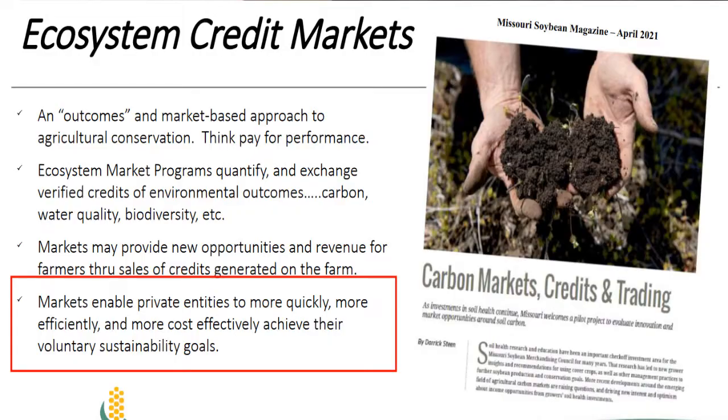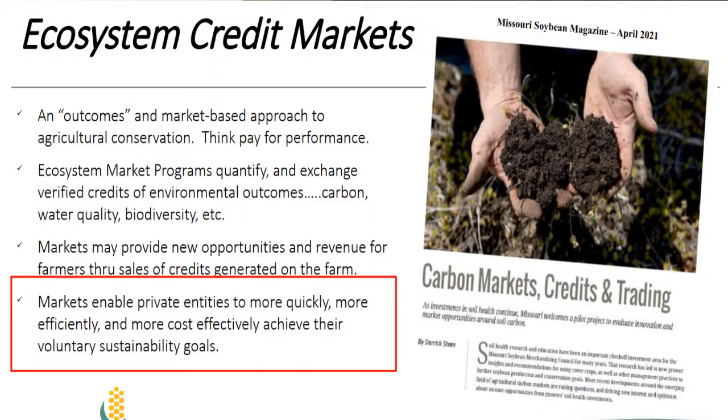These markets can be a little confusing, but they're also a very good chance to maybe bring in some extra revenue for things that you may be doing or thinking about doing on your farm. So it's definitely key things we want to look at as farmers. In my role, I want to benefit the farmers in Missouri as much as we can. So how can we create more revenue and benefit the farmers? One I highlighted here is the markets, and these markets will be able to enable private entities, the companies, the buyers of these credits, to more quickly meet their sustainability goals. They set these voluntary sustainability goals, and this is a way that they can meet them more quickly. So I would like to go in and show you guys some of the reasons why there's a demand for these credits.